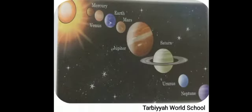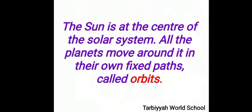See the shining sun. Okay, the sun is at the center of the solar system. All the planets move around it in their own fixed paths called orbits. Okay, this is all about the solar system, meaning planets.